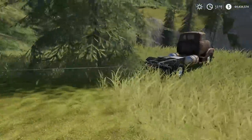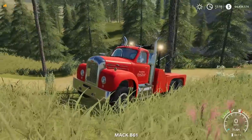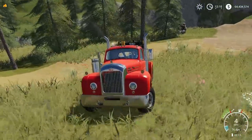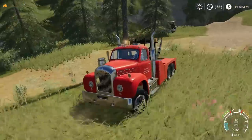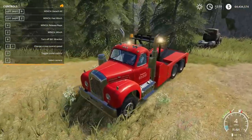Okay, so we're, like, really close. So I'm going to actually release just a little bit of rope by hitting X. There we go. And we're just going to pull around this. And then back up. This works really good, actually. Okay, so now I should be able to winch it up here.